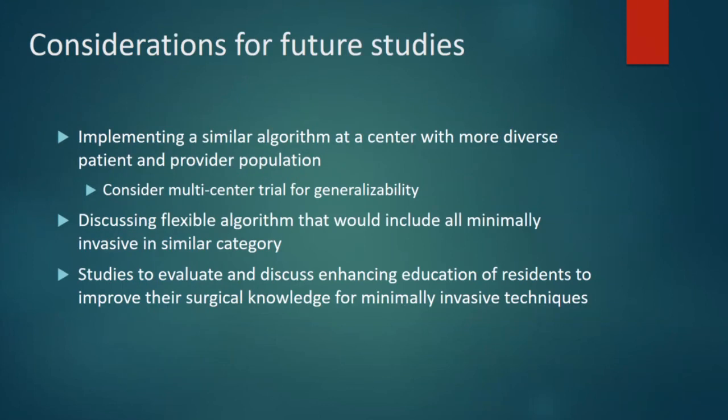So considerations for further studies that can make this study more applicable to us is implementing a similar algorithm or an adjusted algorithm at a center with a more diverse patient and provider population, and considering a multi-center trial for generalizability. I think there are serious constraints given the patient population and the surgeon background with generalizing this paper, and discussing in the future possibly a more flexible algorithm that would include all minimally invasive surgery in a similar category, as opposed to lumping robotic hysterectomy and laparoscopic hysterectomy with total abdominal hysterectomy. And then also looking at studies to evaluate and discuss enhancing the education of residents to improve their surgical knowledge for minimally invasive techniques, outside of just pursuing a fellowship in minimally invasive surgery.